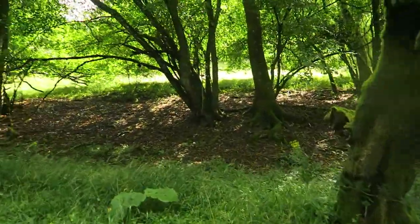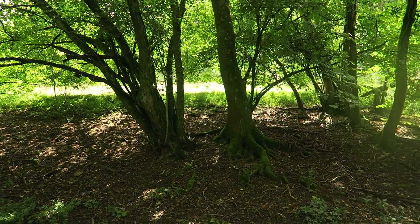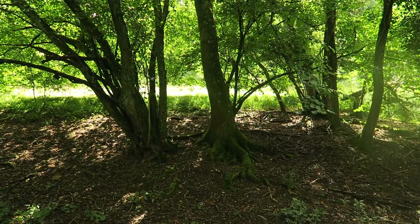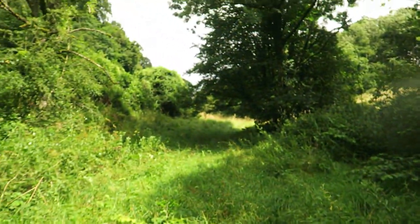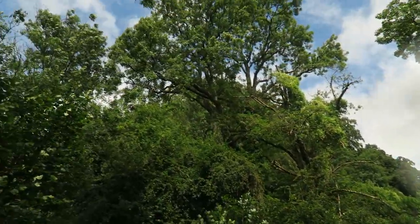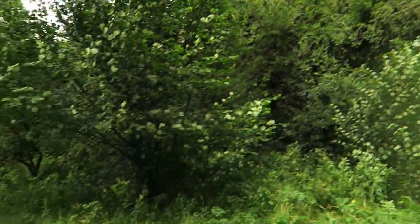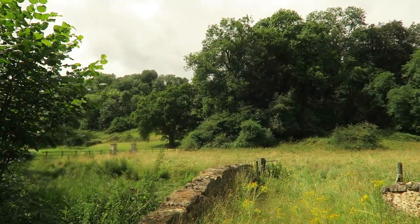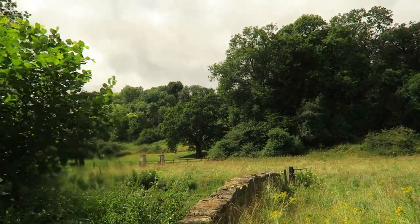These are a nice bunch as well. There's some nice trees down here. I did see one earlier as I was driving around places, but it was on private land. It was a nice big tree. I don't even know what tree it was. I couldn't tell from the distance I was at, but it looked like a massive one. So that's a quick view up there. There's some ash swaying in the breeze. And down there. So there in front of us, they are some old motte and baileys, the ones I spoke about earlier.